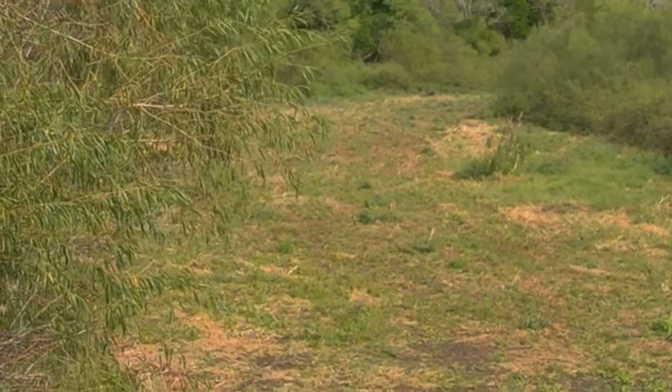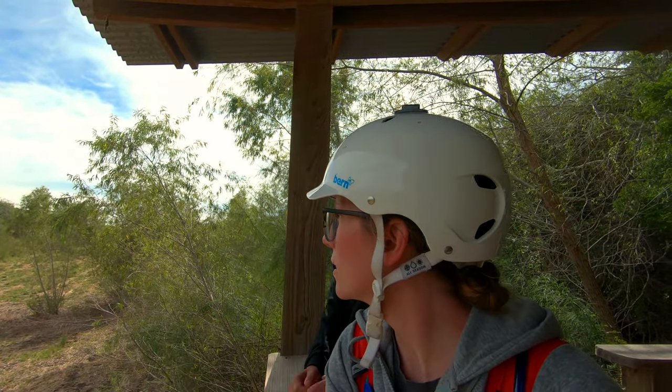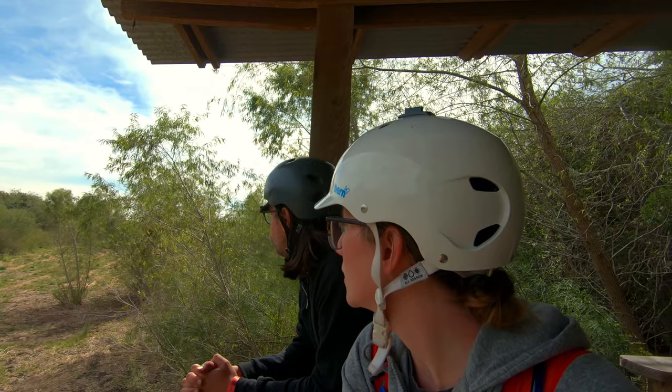Anyway, we're going to sit here, read. I'm going to bird for a little bit, see what I can find. This is the Resaca, by the way. The overlook is of the dry riverbed, which is called a Resaca in Spanish. It's very cool. Alright, time to bird.